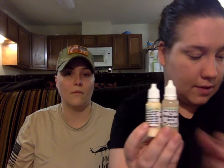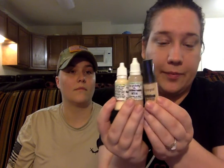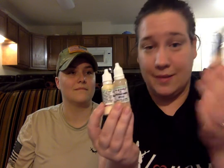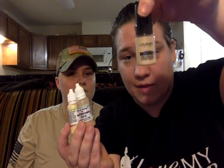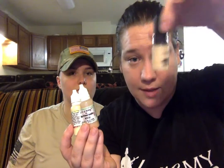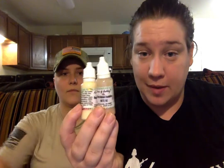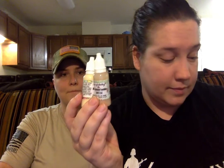Now, Luminous Air does have my skin color right here, but it doesn't come with a whole lot. If you use it for a week, this is what you're left with. Just a little tiny itty bitty left. Lori G Ashley, I have been applying for 6 months and still have almost full bottles, because you do not need to use as much and you can use both.